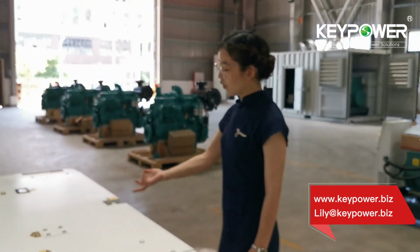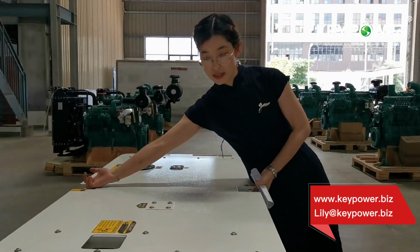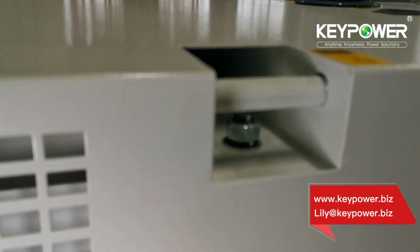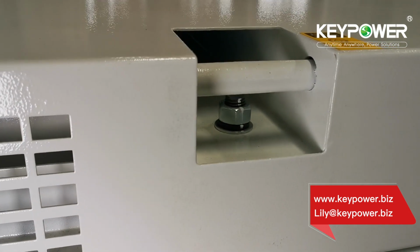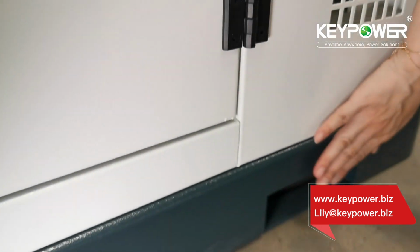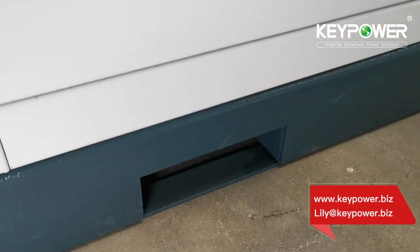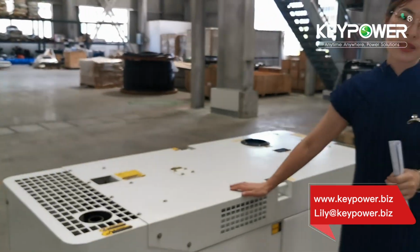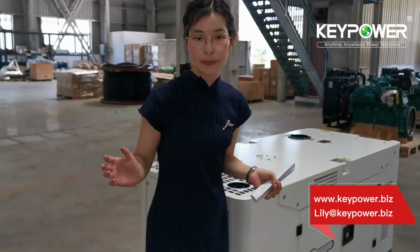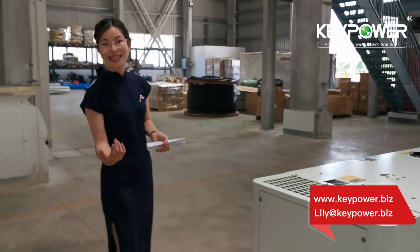Yeah. And for the lifting of the generator, it's also no problem. Here is the lifting point. Yeah, 2 lifting point and forklift pockets. Yeah. So it means that the whole generator was designed so compact, but still quite easier for the people to use it. Now let's see inside.